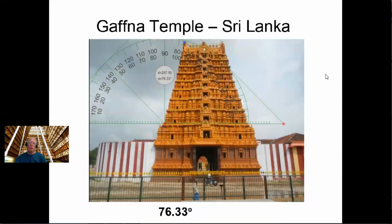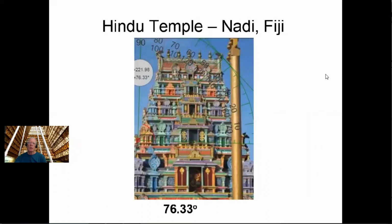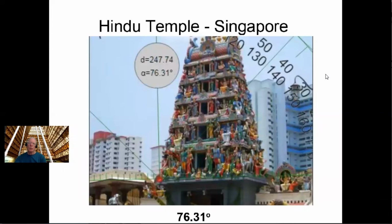Now we're moving on to some of the temples outside of India. The Jaffna temple in Sri Lanka, 76.33 degrees. Here's a temple in Bangkok, Thailand, 76.37. A Hindu temple in Nadi, Fiji, 76.33. And a temple in Singapore, 76.31.